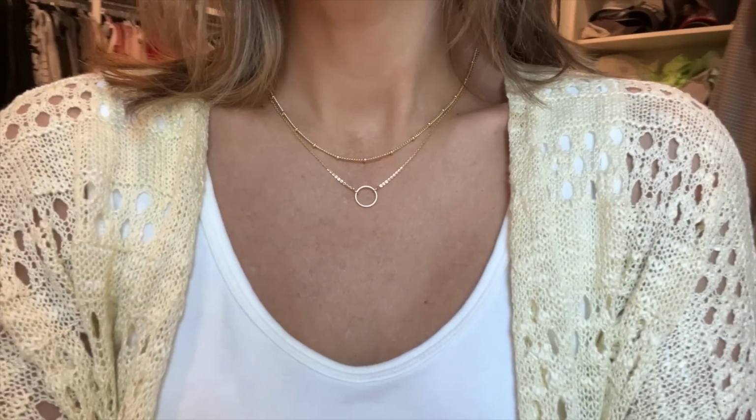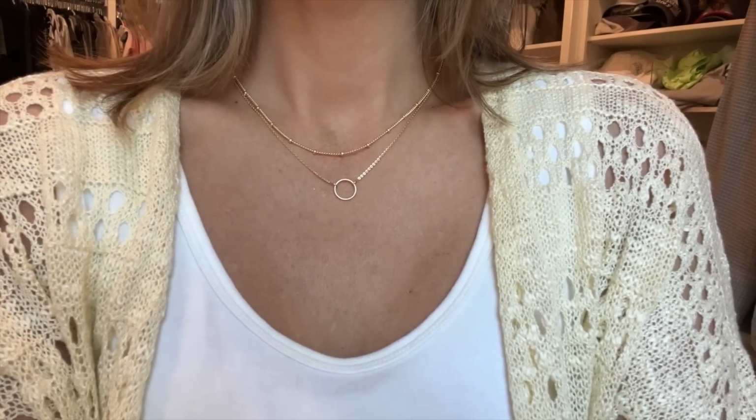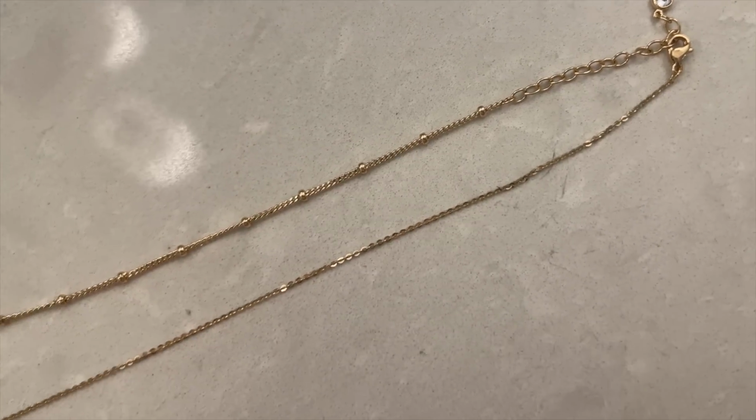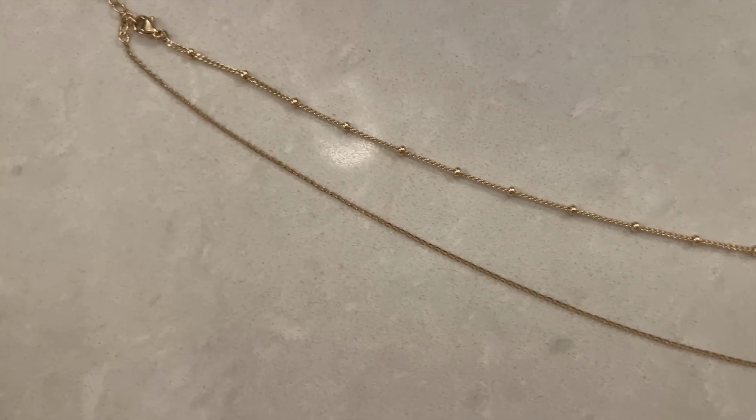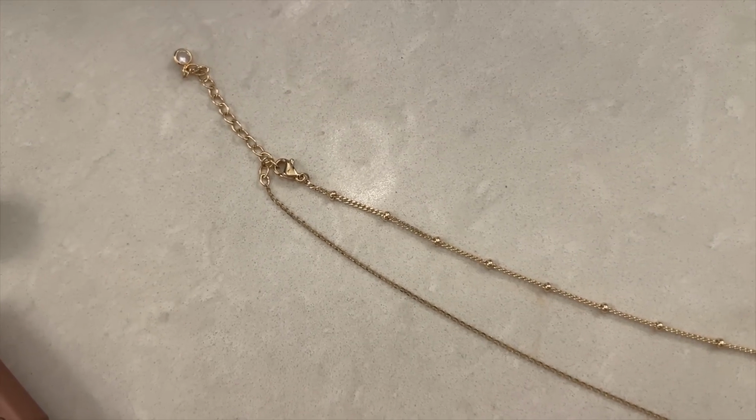It came packaged nicely, but I wasn't expecting it to be two separate necklaces, which actually makes it more versatile because you can wear these by themselves, but I've only worn them layered, and I put them together first, how you see on your screen. I'm hoping you can see how I clasp them together. I just hook the lobster claw of the circle necklace onto the ring end of the chain and vice versa on the other side. And then when I'm fastening them around my neck, I just kind of tip the lobster claw up to where it doesn't fall out.